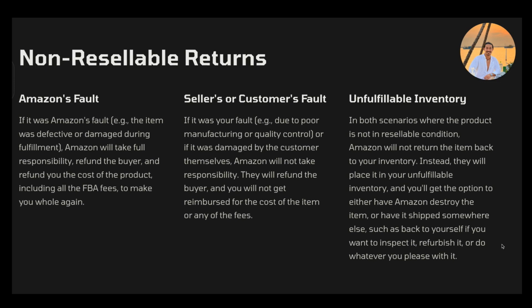Scenario number 2. It could be seller or customer fault. It was your fault due to poor manufacturing or quality control that you were neglecting. Or if it was damaged by the customers themselves, Amazon will not take this responsibility, and they will refund the buyer, and you would not get reimbursed for the cost of the item or any other fee.